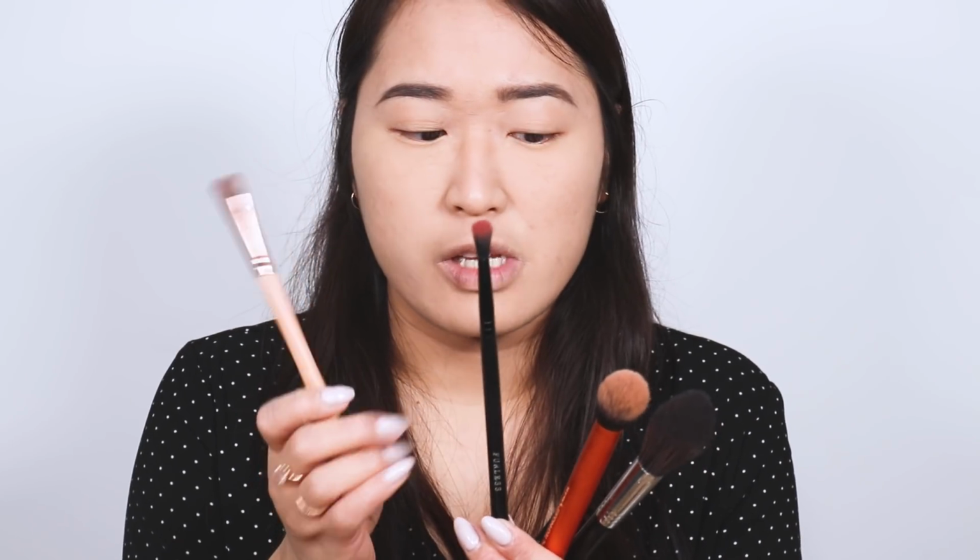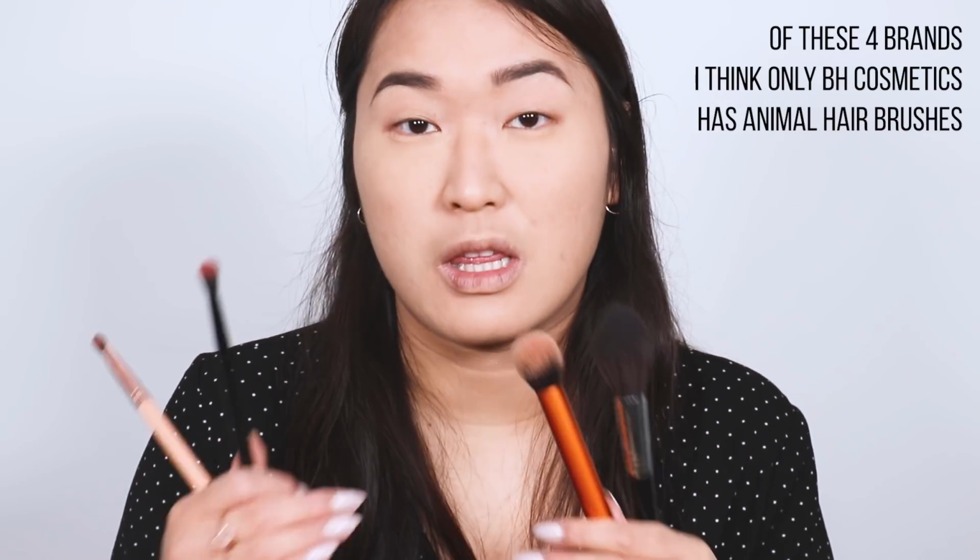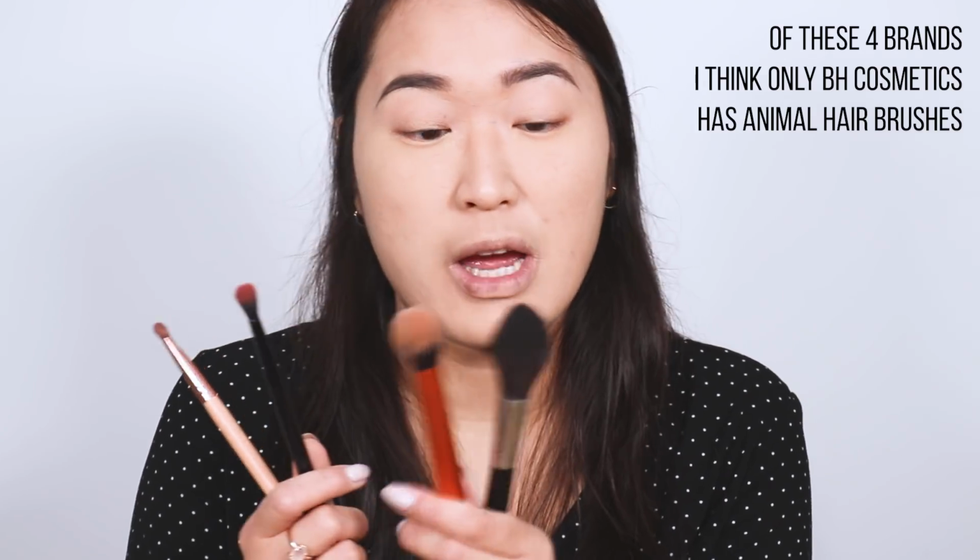So sometimes animal hairs, oh my God, I just released a dusting of translucent powder all over the place. The BH Cosmetics ones are pretty cheap. They're pretty affordable. A lot of them are vegan friendly, which means that they're made out of synthetic fibers instead of animal hair. I also have a couple from Furless. Furless, BH Cosmetics, both cruelty free. These are all cruelty free, but some of them have animal hairs. I mean, I don't have those ones, but they exist from these companies.